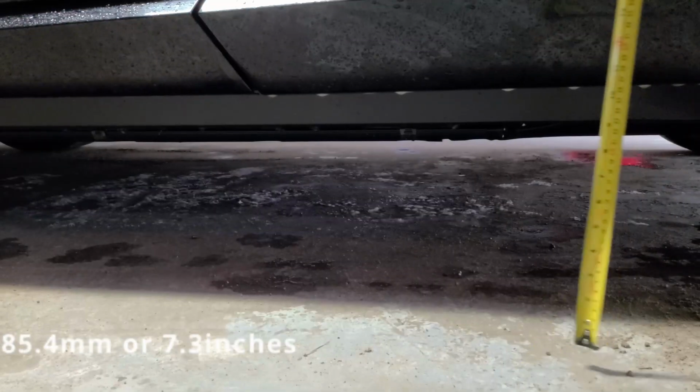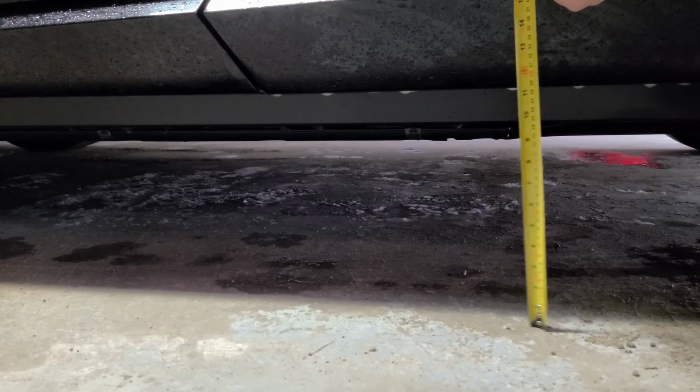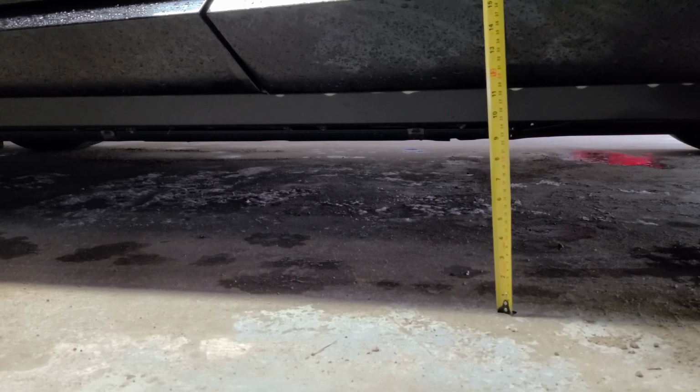There's our sill in the Ioniq 5. That's the Ariya. You can see that the door, even the sill on the window, comes up higher. I think the seating position over there is just taller. Ground clearance was slightly larger on the Ariya, I believe by an inch. We'll throw that up on the screen here just because I don't have that number. But it certainly felt taller over there.